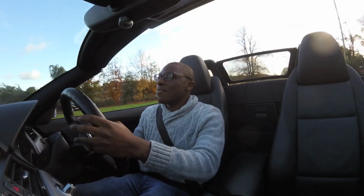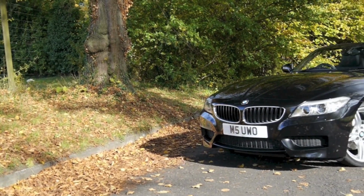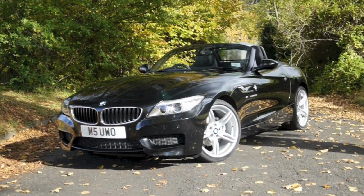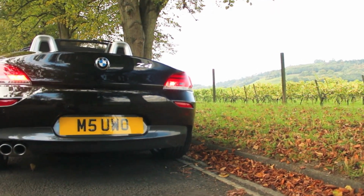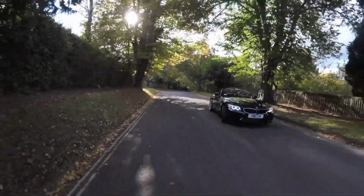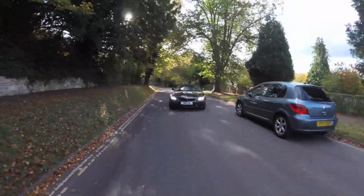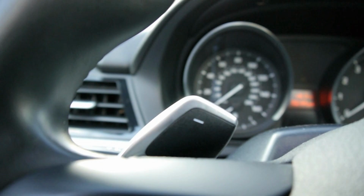So this car comes with a 2-litre four-cylinder engine producing 184 brake horsepower and 199 foot-pounds of torque. It goes from 0 to 60 in 6.9 seconds and does 142 miles an hour. This car is turbocharged and mated to an 8-speed ZF gearbox, but it's just the way it feels.